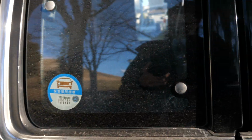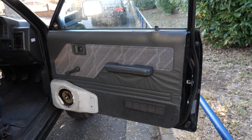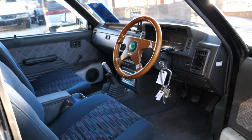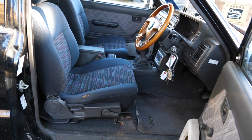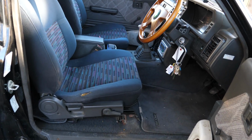All right, into the camper. Here's the door card. It's a little bit tight in here, but the Hiluxes are tight too. The Toyota, you know, people ask me for Sunrunners. I guess that's similar to the Hilux camper here.